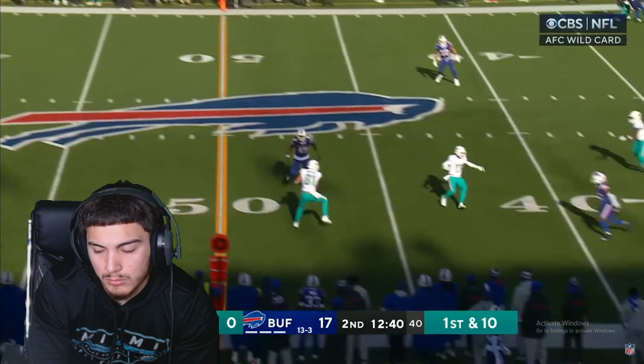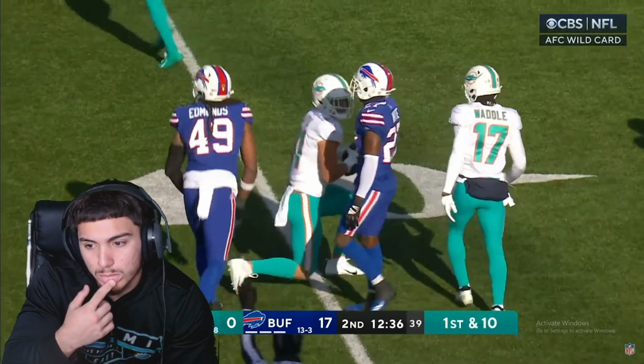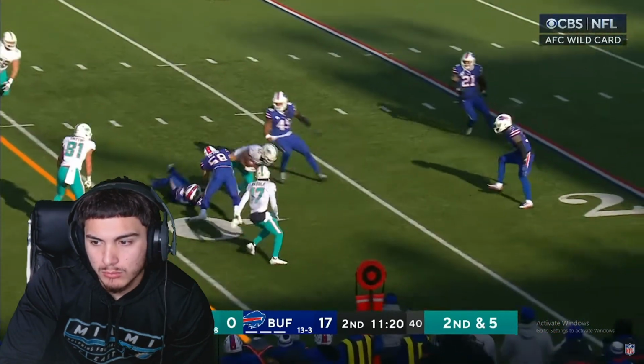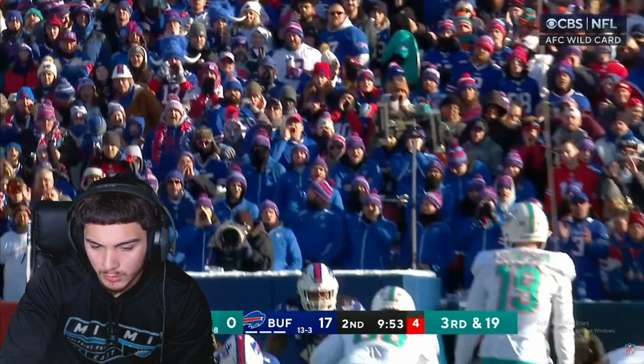Thompson's got pressure from behind, but is able to find his target. It's Smythe with the catch and a gain of 20 to the Buffalo side of the 50. Second and five. Loving him is probably the first one that makes you better. I know that from experience.